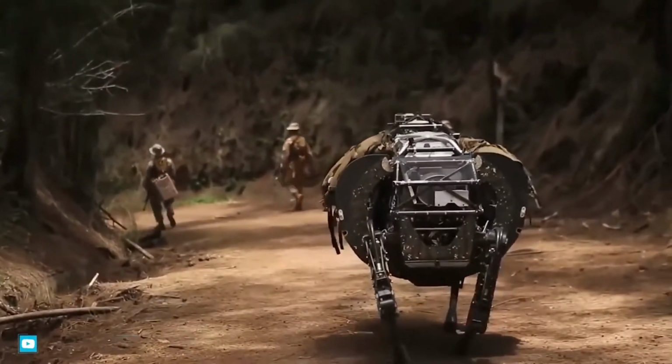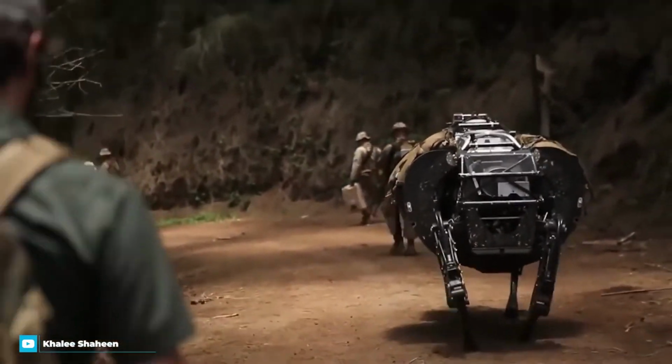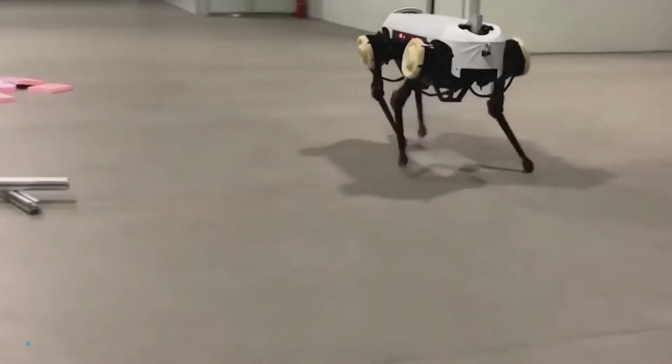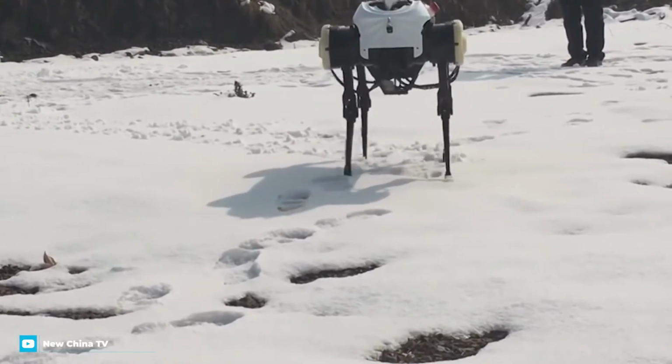Just like a real horse, it can effortlessly carry its own weight, plus another 120 kilograms. This makes it ideal for military use, where equipment must be carried vast distances and across different terrains, such as deserts, heavy snow, mountains, or forests.